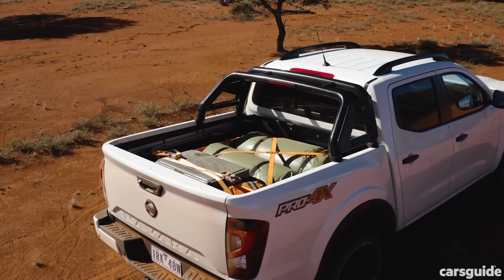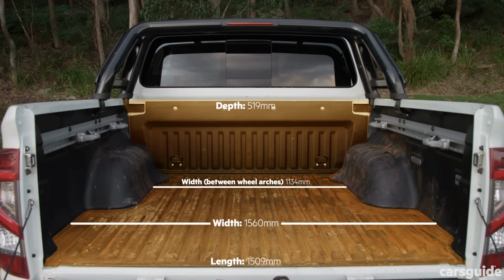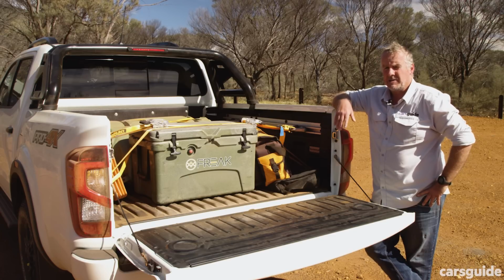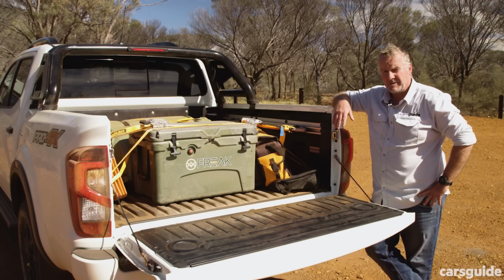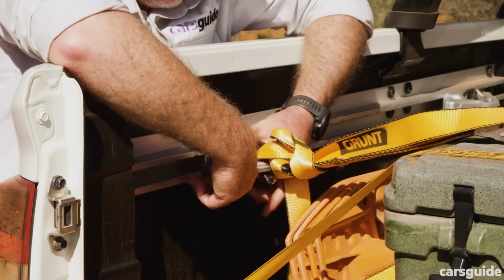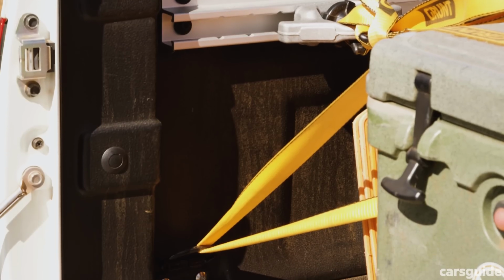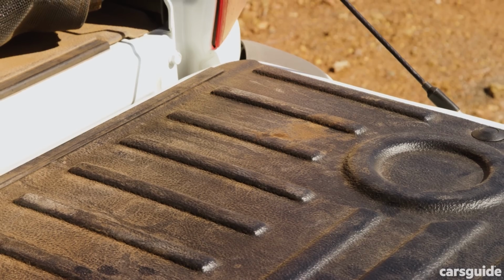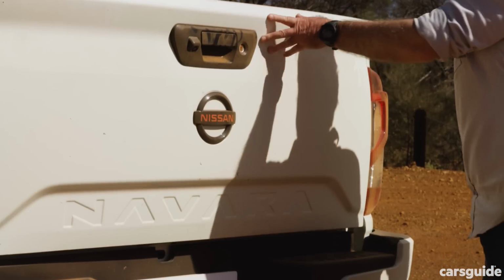In terms of the tray's dimensions, it is 1,509mm long, 1,560mm wide, 1,134mm between the wheel arches, and it is 519mm deep. And it's quite a versatile load space, and that's largely due to the Utilitrack load management system. Fancy word for movable tie-down points, but they do come in pretty handy, and as well as those you have the ones in the base of the tray and this durable tub liner, and we haven't had any issues so far. And even the tailgate has a bit of a lift assist feel to it.